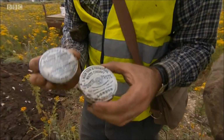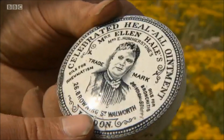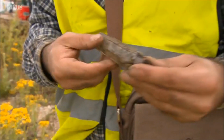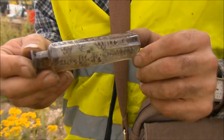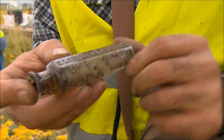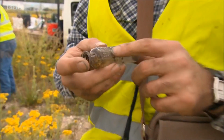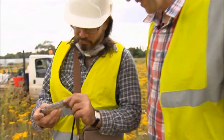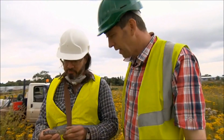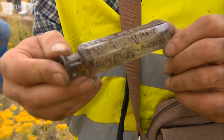Sometimes the things people threw away are the only remaining record of a local shop or a product that's long since vanished. We've got a local chemist's bottle, and none of us have seen this before. We don't know whether it's the only one to exist, but it tells us Elixir Pectoral, that's elixir for the chest, some sort of cough mixture, WG Wig, High Street Lynn. And it's a very crude early bottle, probably 1870s. What's interesting about this is it's a small firm, and it might be the only one that's known.